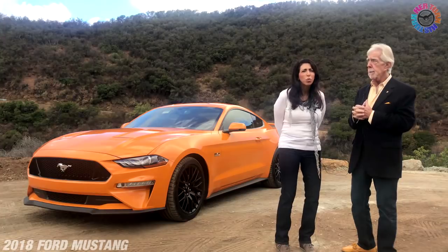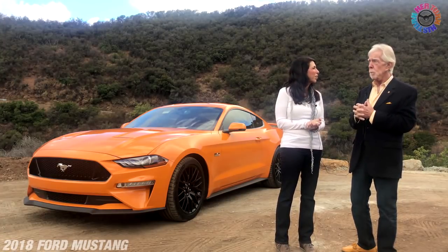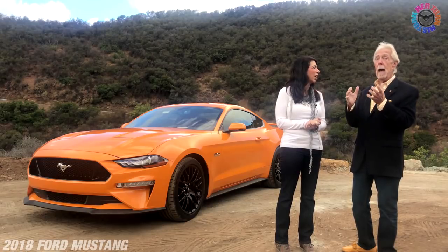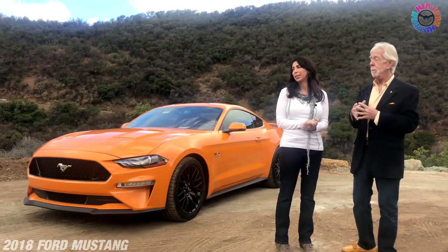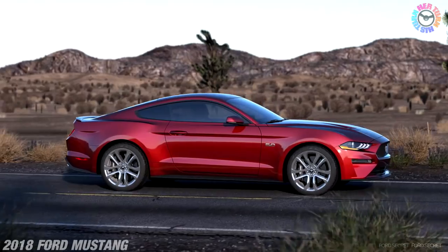Cool. It's great. 2.3 liter with a biplane spoiler. I had 3 of them. And a turbocharger with an intercooler, a Garrett turbocharger. At that time, that was hot stuff. They didn't last long.